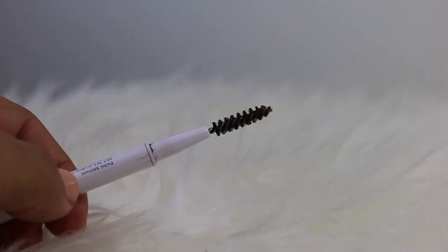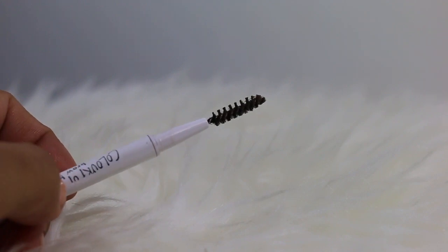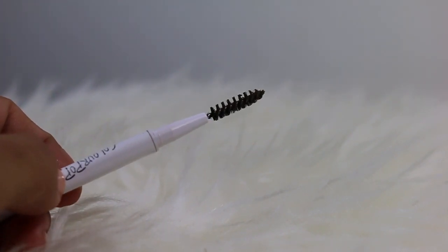The spoolie is definitely not as good as the ABH Brow Wiz spoolie, but I feel like it does the job. This will definitely help you to create a natural brow. As far as the quality of the pencil itself, it's not too soft, which I particularly like, and it is also retractable. Next, I have the Dose of Colors and Desi and Katy collab.